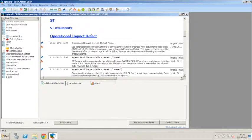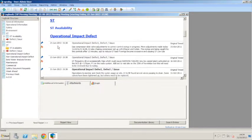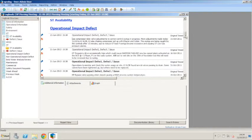This is the data entry view. I have an event here. You can see that I have 2 events with red flags. So just the same as the chronological logbook, I can flag events. I can also set events to carry forward. I also have the ability to add additional information. I can add attachments to my events, and I can also have graphs as part of an event. So those events here have all the same attributes that we would expect to see in a chronological logbook.